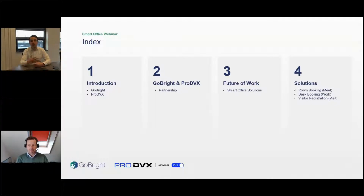To start off, we'll give a quick introduction of both companies. Chris will tell you something about GoBright, after which I will do a little introduction of ProDVX and what we do. After that, we'll do a little deep dive into both companies' history, tell you more about where we come from, what got us here, and what we do right now. Then we'll go into a neat little tool, if I may say so myself, which we created alongside GoBright to showcase which applications we can make more effective and more productive within your office by digitalizing everything together with our technology. And last but not least, we'll zoom into 3 different modules of those applications which you might find in your own offices.